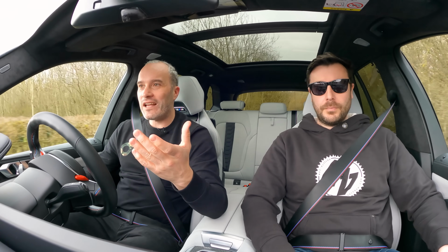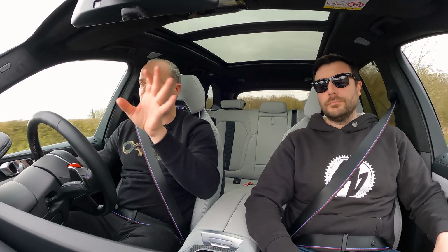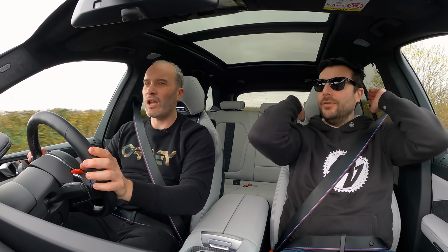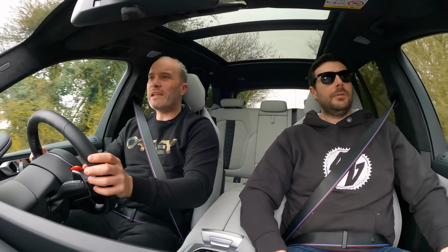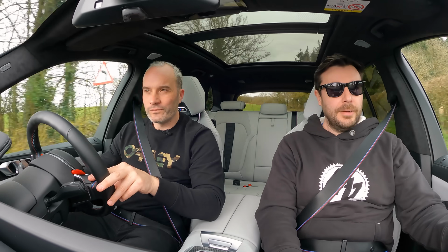But interior-wise, I feel like I'm sitting in a very similar place. I've got great visibility, which we did in your car, and a great driving position. I do prefer the seats a bit more in this one over yours. You can raise the headrest a bit more, can't you? And they're maybe a little bit more comfortable, a little bit more supportive, but not like night and day. Yeah, but then mine's had 30,000 miles of sag on it. Yes, these are brand new. That's true. I do like the leather though.